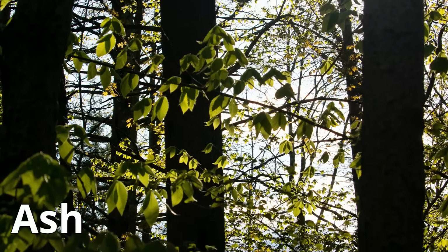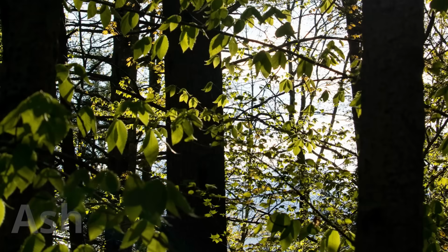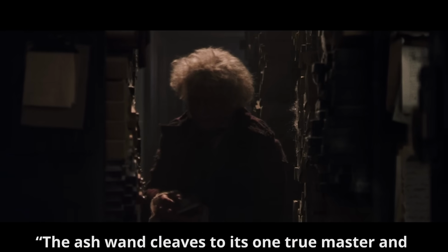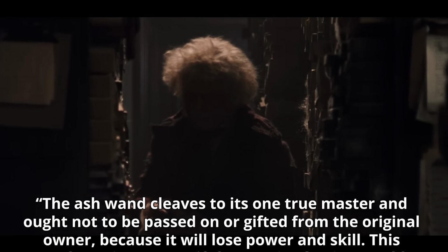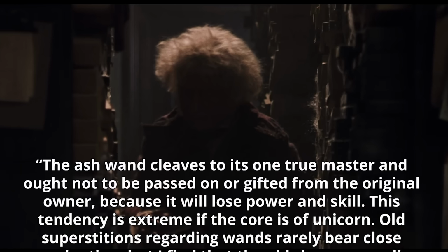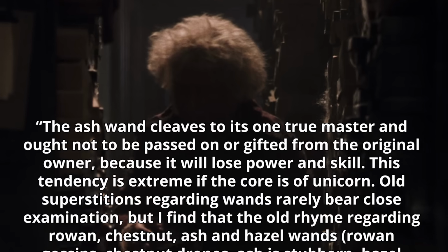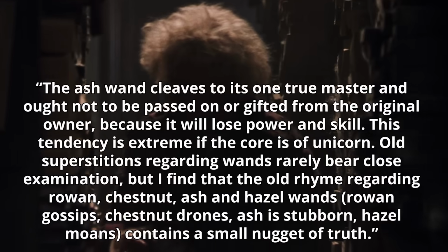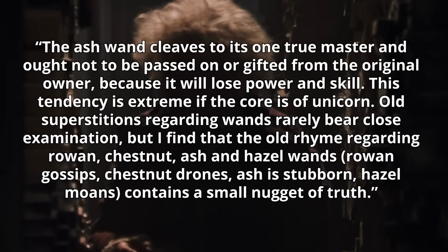Ash. The ash tree is a type of tree belonging to the genus Fraxinus, containing flowering plants in the olive and lilac family. Ollivander had this to say: "The ash wand cleaves to its one true master and ought not to be passed on or gifted from the original owner, because it will lose power and skill. This tendency is extreme if the core is of unicorn. Old superstitions regarding wands rarely bear close examination, but I find that the old rhyme regarding rowan, chestnut, ash, and hazel wands, 'rowan gossips, chestnut drones, ash is stubborn, hazel moans,' contains a small nugget of truth."